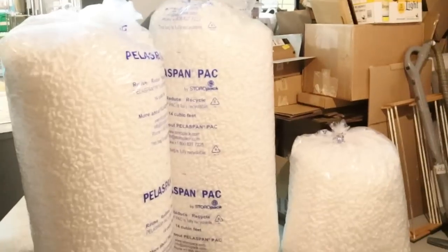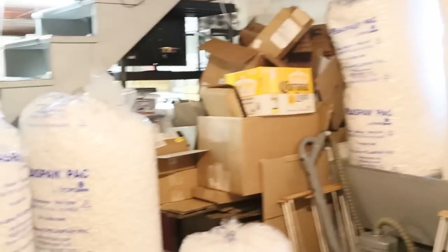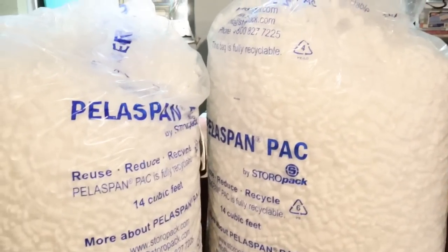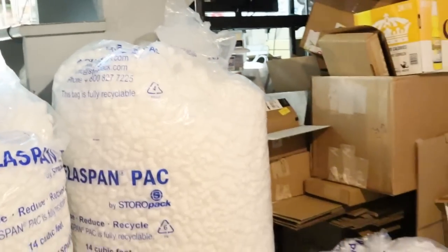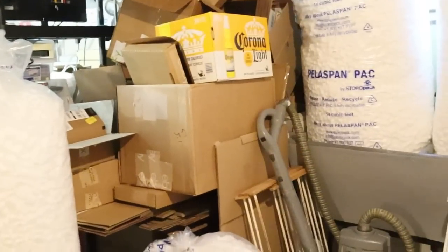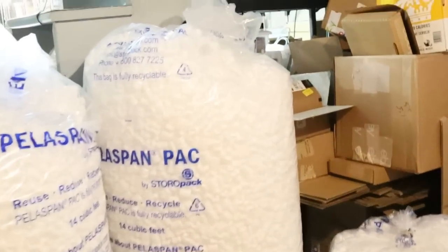So as you can see, I keep lots of packing peanuts. Probably I buy 6 to 8 of these at a time. This is the 14 cubic foot size. Now, I'm not going to call these environmentally great. I'd rather have the biodegradable ones, the corn ones, but the price has gone up substantially.